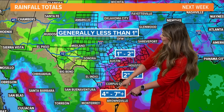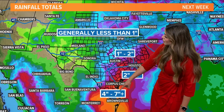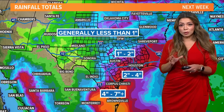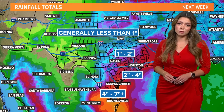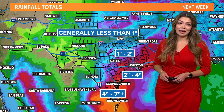But as it looks right now, we could see anywhere between 4 to 7 inches of rain along South Texas and along that coastline, 2 to 4 inches, less the more inland you are. But of course, like I said, these impacts could change if the track happens to shift a little bit more up the coastline. Of course, this is something that we'll have to watch closely Sunday into Monday of next week.